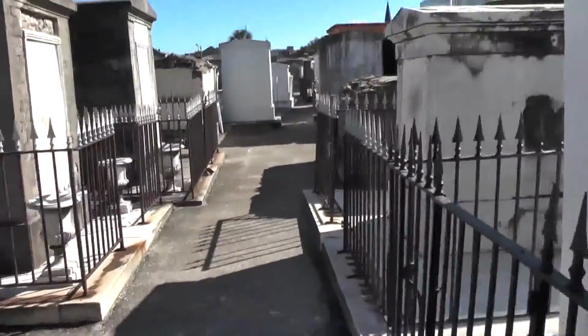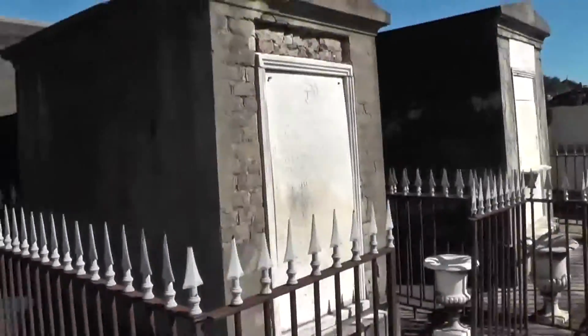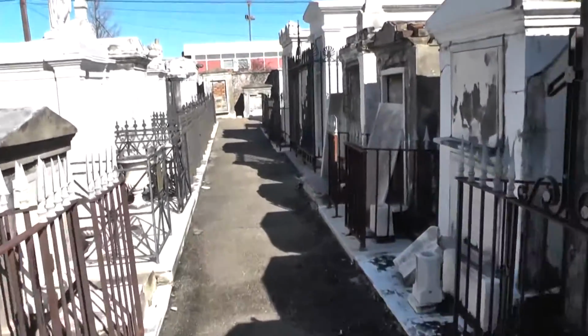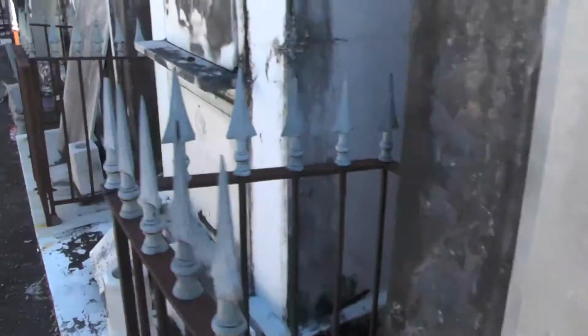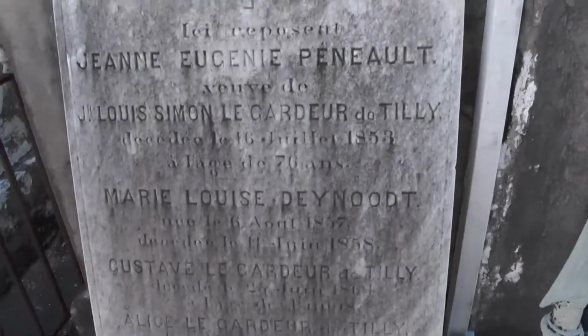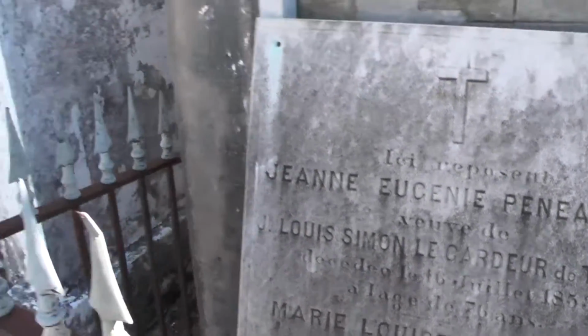We've seen a couple of tombs here with people buried from the late 1700s. Here's a guy here, Paul Pandley, 1855. And then some other family members, 1859, 1864. And let's go check out this one, 1852. Here it looks like an 1853.